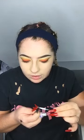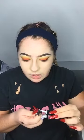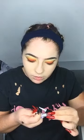These are really, really full lashes, like I've said, but this is how I wear my lashes. This is how I like my lashes. Obviously, people, once again, it's each to their own. People like different size lashes. Some people like really small lashes. These are the lashes that I'm going to be using today.